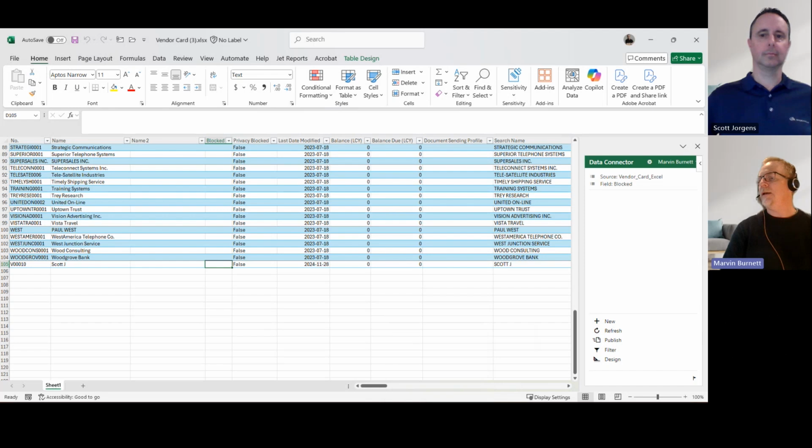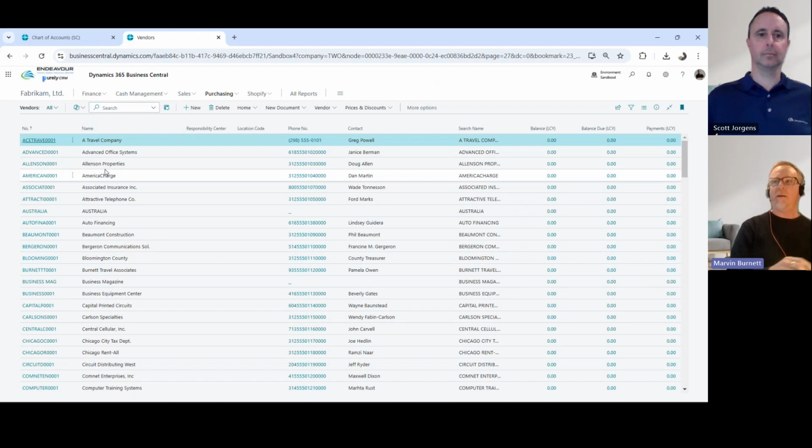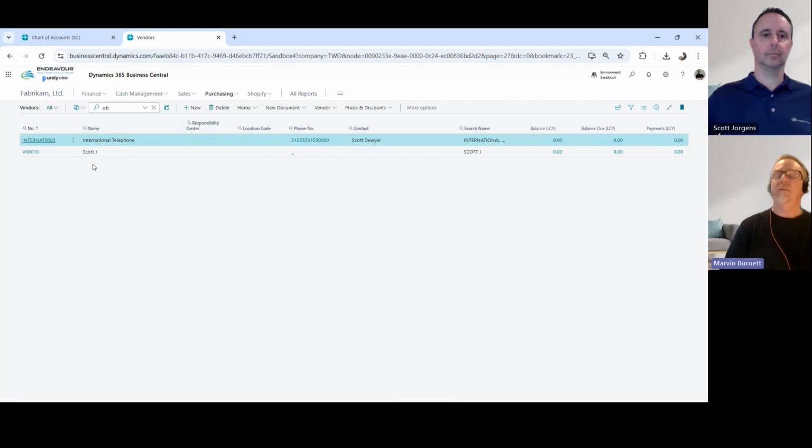And when I go back into BC again, you'll see here when I start to do my search, GP has a left to right search on that primary key. Well, I'm going to go OTT. So Scott is contains, so you can see that it contains. Any field that's visible here, and I can add more fields by personalizing, is going to do a contain search to find that. So in this case, International Telephone, Scott Dwyer was also a contact there, and Scott J is a vendor. So pretty easy to actually get an update.